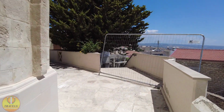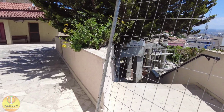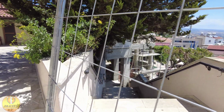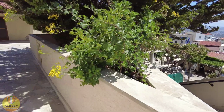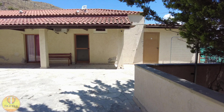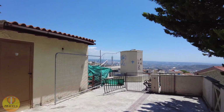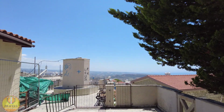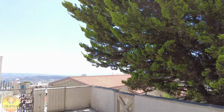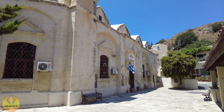Clearly a bit of building work going on here. Another entrance into the church and what was the community board and the post office. Looks like it's all been renovated. The church is at the top of town, giving some of the best views, but unfortunately people do build in front. And here we go. The old church.